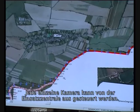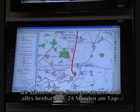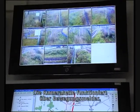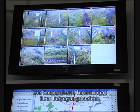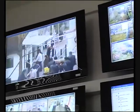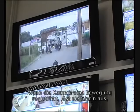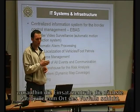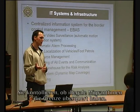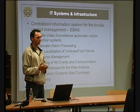Every single camera is fully operated from the operational center. We can turn these cameras and check every single one, 24 hours per day. This camera chain system is based on detection of movement of the person. So the camera detects movement and sends an alarm to our system, and then the operational center sends the patrol closest to that place to check what happened in case of any illegal migrant crossing the area.